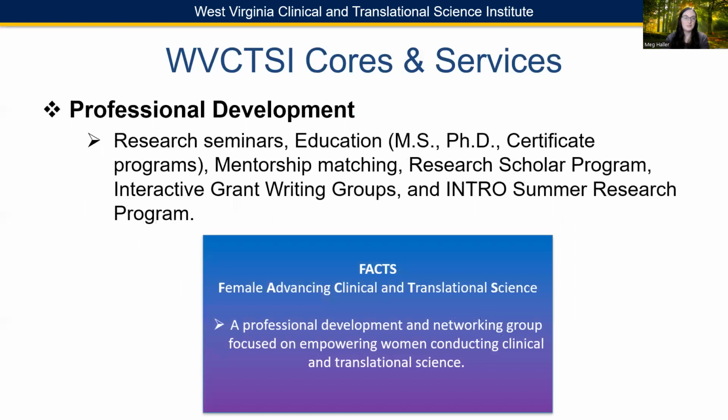The professional development core, so they hold research seminars, they have MS, PhD certificate programs, mentorship matching, their research scholar program, and interactive grant rating groups, which are really great if you're planning on submitting an NIH application. There's also FACTS, the Female Advancing Clinical and Translational Science. It's a professional development and networking group focused on empowering women conducting clinical and translational science. So if you fit in that category, I highly recommend joining the group.